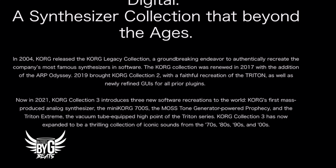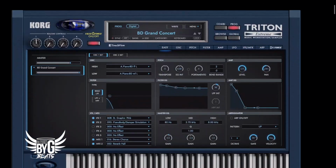Korg's first mass-produced analog synthesizer, the miniKorg 700S, the Moss Tone generator powered Prophecy, and here it is. This is the one I'm excited about. And the Triton Extreme, the vacuum tube equipped high point of the Triton series. Korg Collection 3 has now expanded to be a thrilling collection of iconic sounds from the 70s, 80s, 90s, and the thousands. Let me tell y'all something.